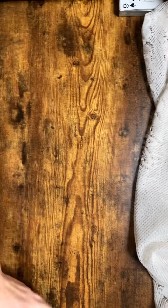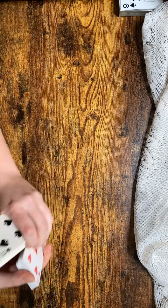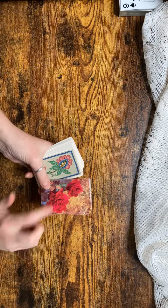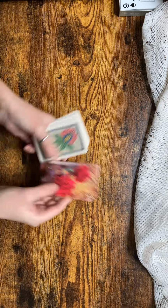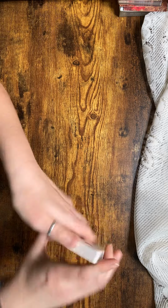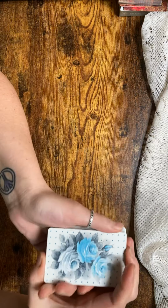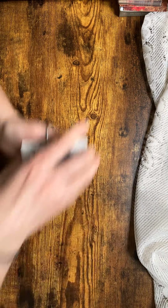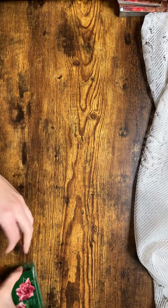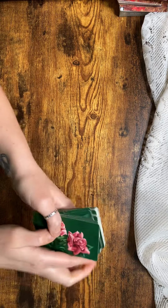And then I got these, some different floral decks. I already opened them and I've used a few, but I love these retro style roses. And then I think these are super cute, a little butter churn and a little lantern. They're all vintage too, so that's always cool. These are beautiful too. And I love these, pretty little roses.